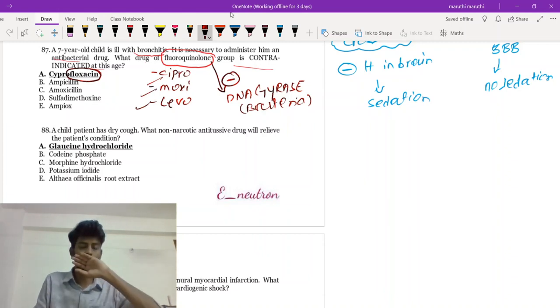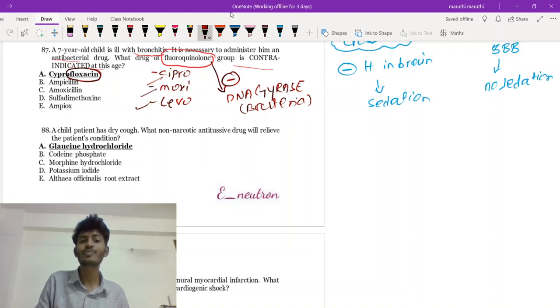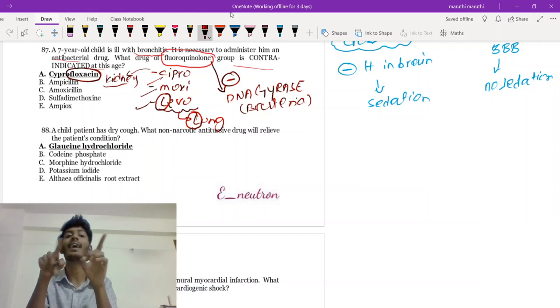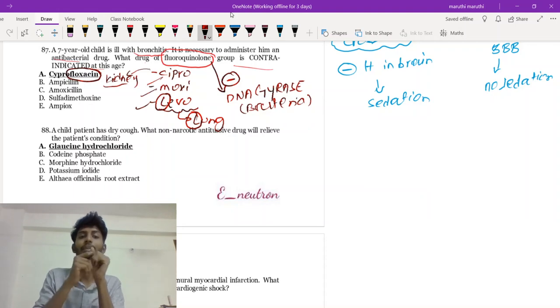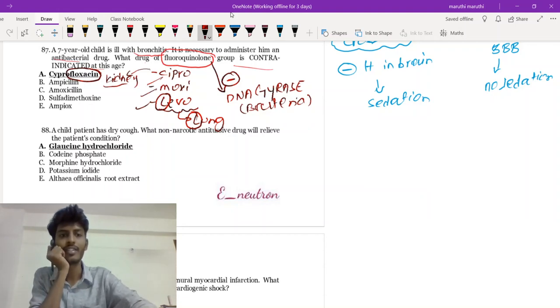Among these, we have respiratory fluoroquinolone and kidney fluoroquinolone. If they ask which fluoroquinolone is better in kidney infection, that will be ciprofloxacin. In lung infection, the better fluoroquinolone is levofloxacin. So if they ask, select levofloxacin for lung infection and ciprofloxacin for kidney infection. So this is the story of our 87th question.